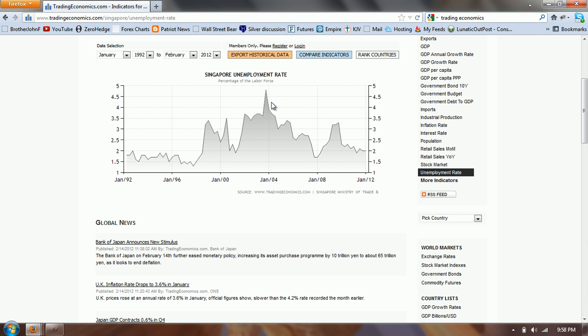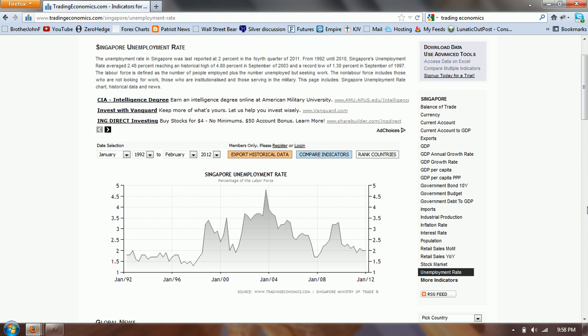The unemployment rate in Singapore, if we go back to the earliest date we have, 1992, you can see that the highest unemployment rate that's ever been reached was during January of 2004 when Singapore hit 4.5% unemployment. They are currently at 2% unemployment rate.